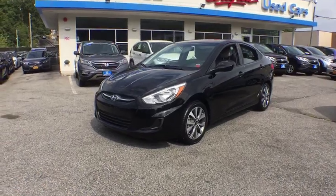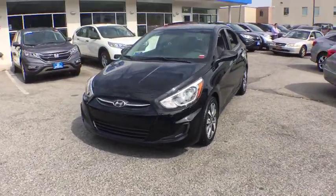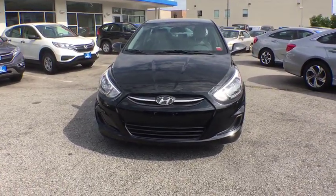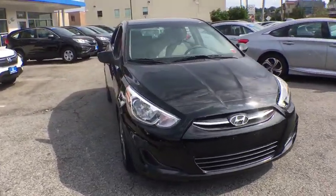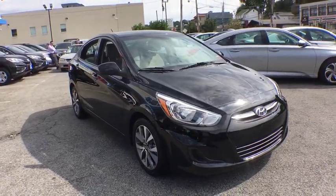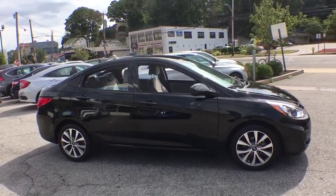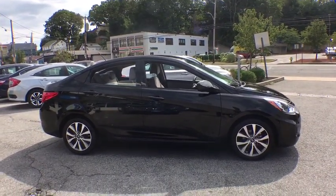Looking for the right vehicle? Check out the 2017 Hyundai Accent. Designed to keep you moving and leave boredom behind, the Hyundai Accent is affordable, fuel efficient, and safe. A winning combination. This vehicle has less than 15,000 miles.